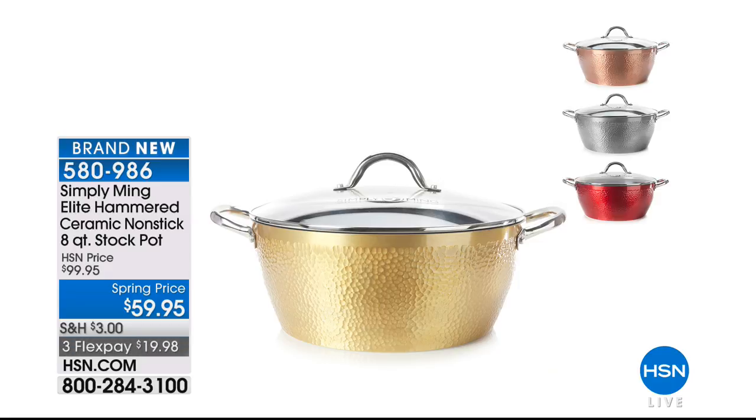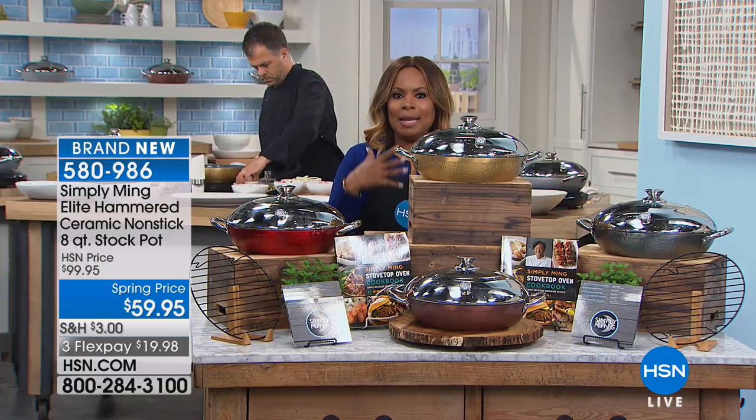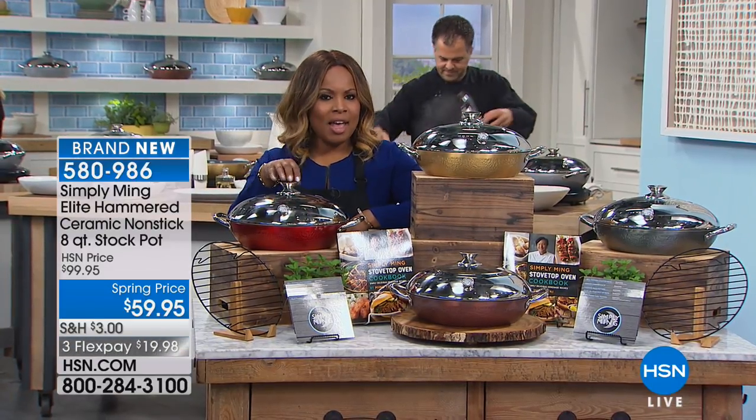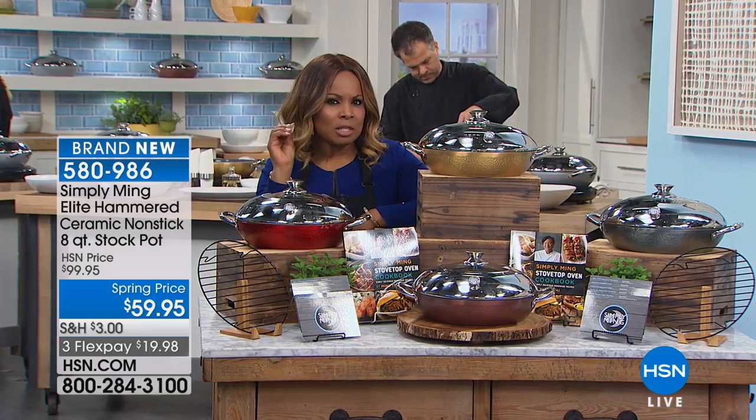It's all brand new. We call it a nonstick stovetop oven. And here's why. You'll be able to cook any meal that you would traditionally cook in your oven on top of the stove. Now you don't have to heat up your kitchen. You don't have to wait for your oven to heat up. This has been genius designed to give you those perfect results. And if you love any type of smoked food, smoked salmon, smoked bacon, smoked macaroni and cheese, this is also a smoker as well.